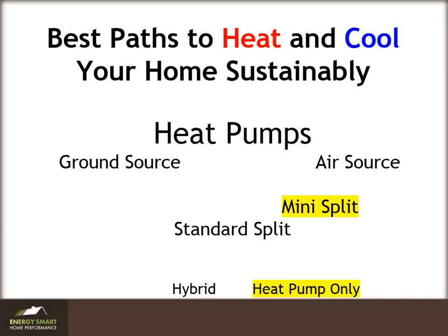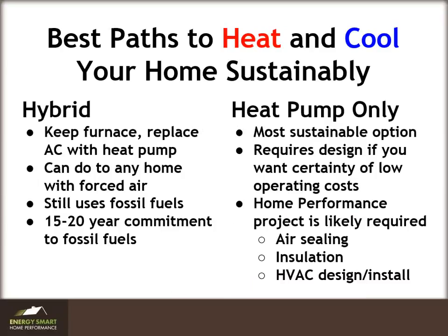But just to review, heat pumps: you've got ground source, air source, mini split versus standard split, and then hybrid and heat pump only. And I highlighted the two that are all electric and that I like the best.